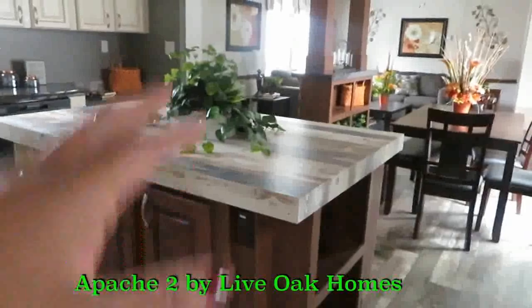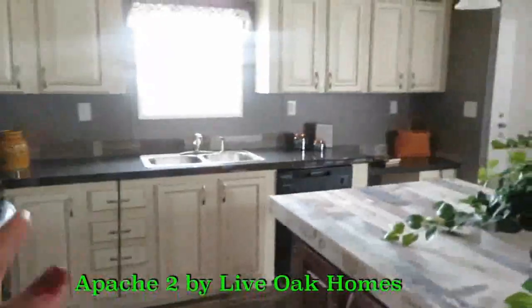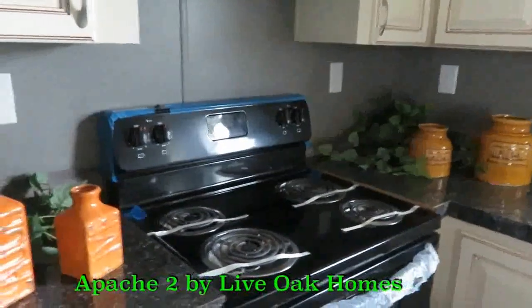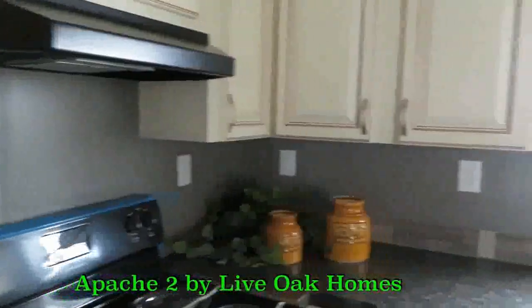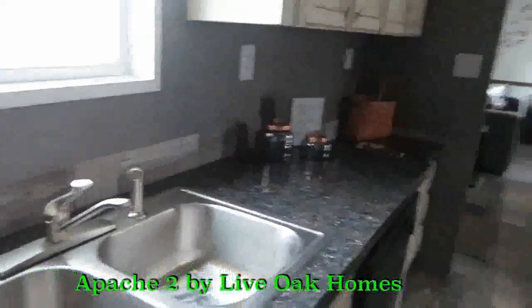You have a dark wood with a lighter butcher block, and then you have the antique white with dark cabinets. You have a regular stove in here instead of the flat cooktop, and you have lots of cabinet space. Lots of cabinet space. I love all the windows. You have a window over the sink, you have a window in the dining room, and you have one on the opposite side of the kitchen.